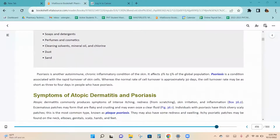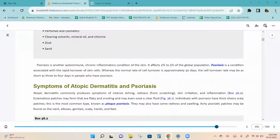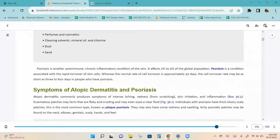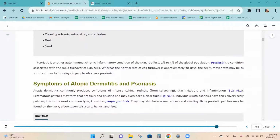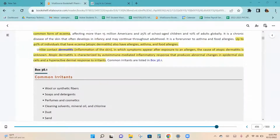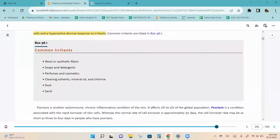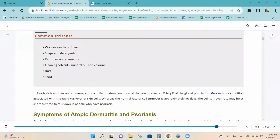Psoriasis is another autoimmune chronic inflammatory condition of the skin. It is a condition associated with a rapid turnover of skin cells, whereas the normal rate is usually about 30 days. This can be as short as 3 to 4 days with people that have psoriasis. And I missed box 36.1, but that lists common irritants for eczema.